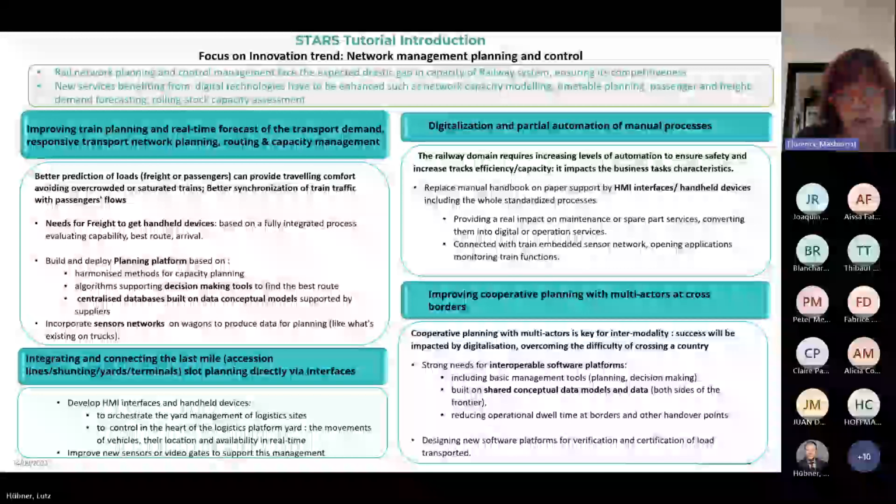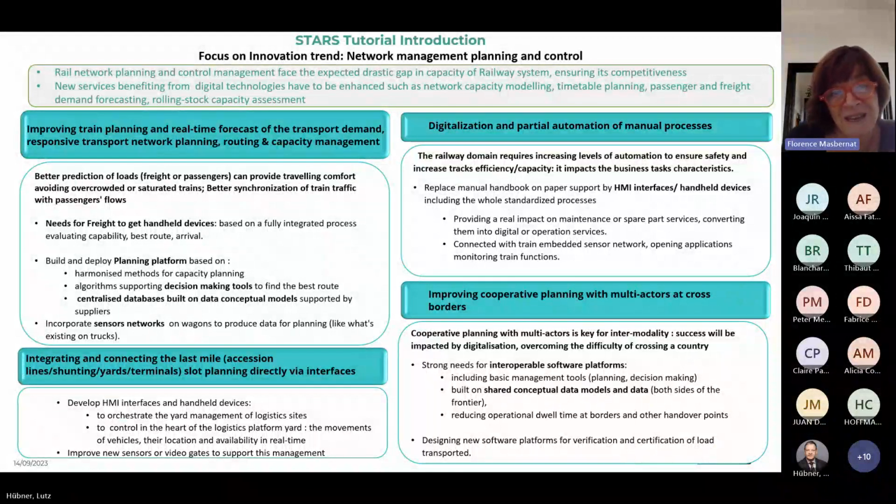And we will need also to develop new services that will be based on digital technology mainly, and thanks to this, to really work on network capacity modeling, timetable planning, and also the demand forecasting, both for passenger and freight, as well as the rolling stock capacity assessment. So, for instance, we'll have to improve the train planning and to have a real-time forecast of the transport demand, as well as being able to have a responsive transport network planning and routing and capacity management.